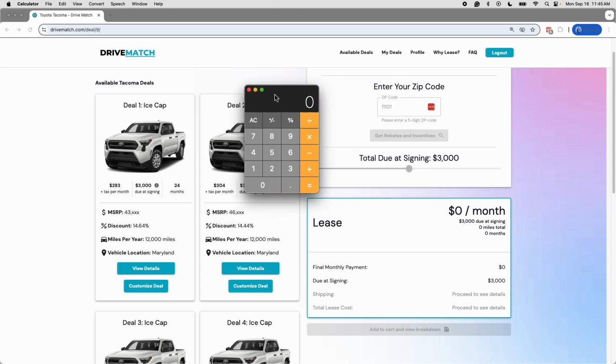So when you do my 1.25% rule of leasing, if you get a number less than 1.5%, that's a good lease deal. If you get a number less than 1.25%, that's a great lease deal. And if you get a number under 1%, that's an amazing lease deal. So what we're going to do is take the $3,000 that's due at signing.